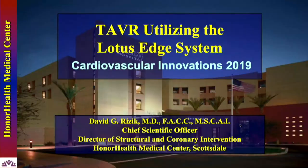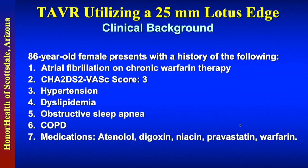Bill, we're going to get right into this so that we have time for discussion. Could we have our slides? Pratik, would you mind taking us through the case?